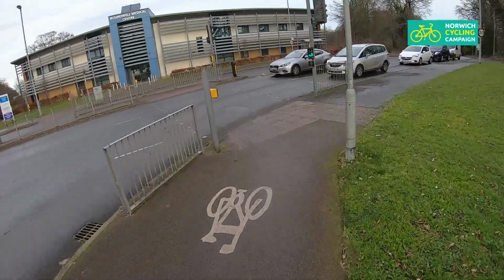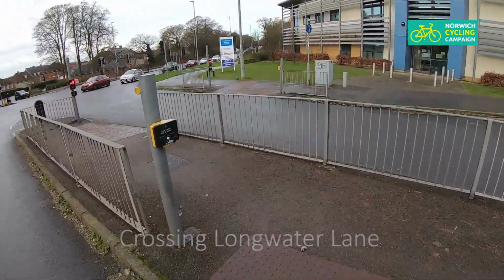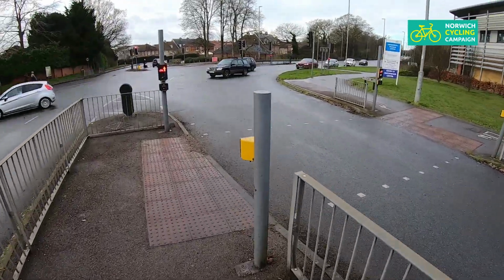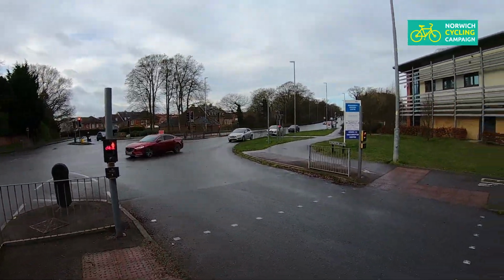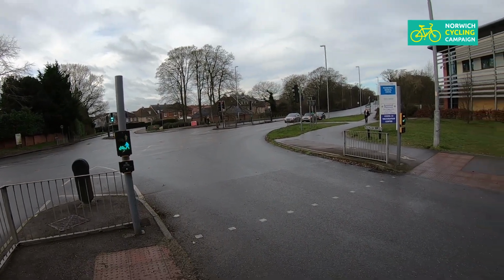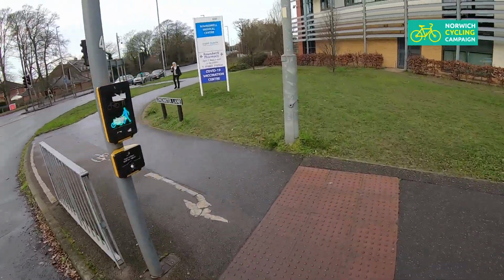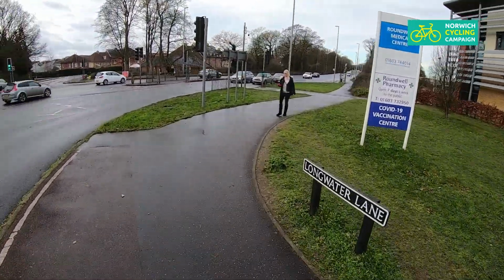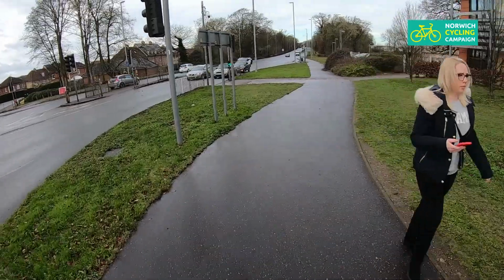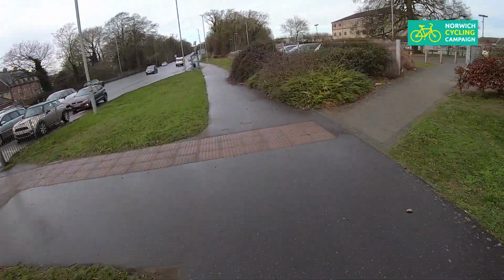And this is on a two-stage token crossing. The first one we get across easy, but of course the second one we have to wait for a bit, so we'll cut that. And once across Longwater Lane, we're onto the cycle track along Dereham Road.